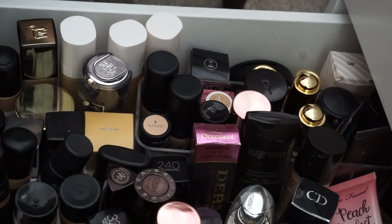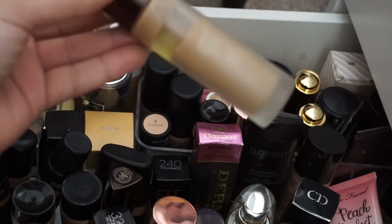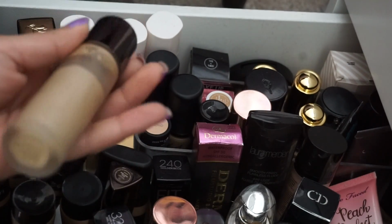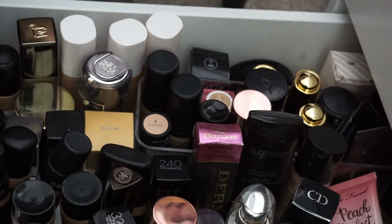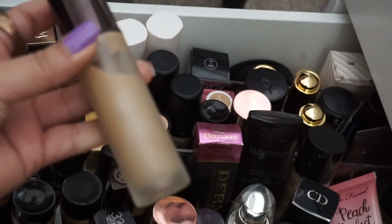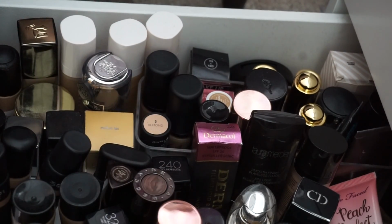Alright, let's move it around. What have we forgotten? What's this one? Oh, God, look at that. Look at that oil in there. Ooh, gross. How old is this, Becca? And I think the shade is called medium, and I don't think it matches me. It looks grey. Look at it. Oh, why do I even have this? I bet that cost me a fortune.